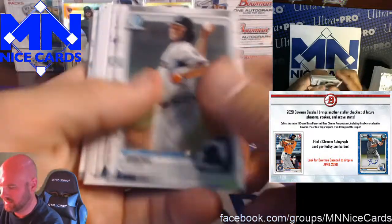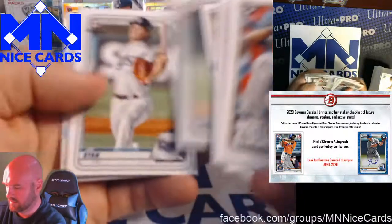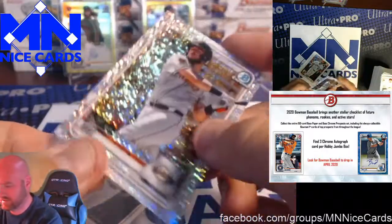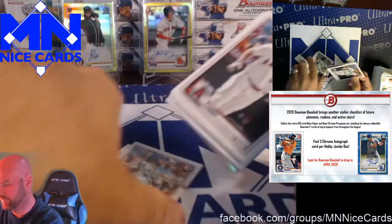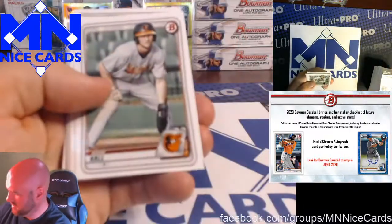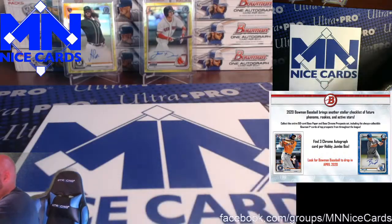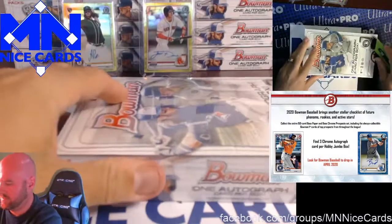Let's go with Dan. Here's a Joey Bart, number to 299 speckle for the Giants. Going to Jesse, I think. Yep. Bobby Witt Jr. insert. Ramos, Beer. Alright, box 5 coming up.